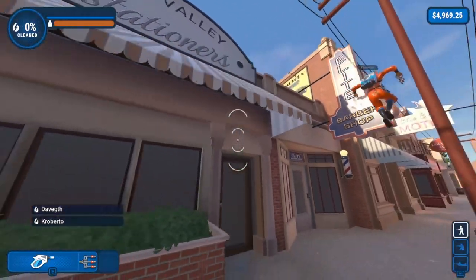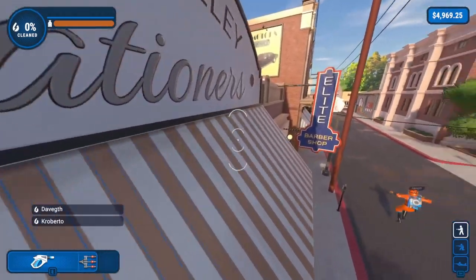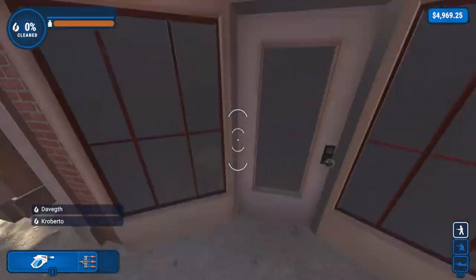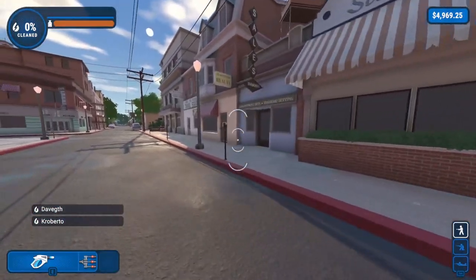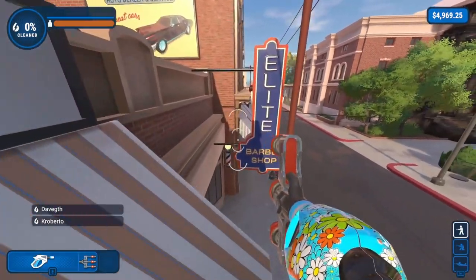Ah, that's so rough. If you get up there, there's invisible walls to the right, for sure. Or invisible ceilings, at least. Bluebird Motel. Yeah. Hill Valley Auto Stores. World's leading auto accessory stores.